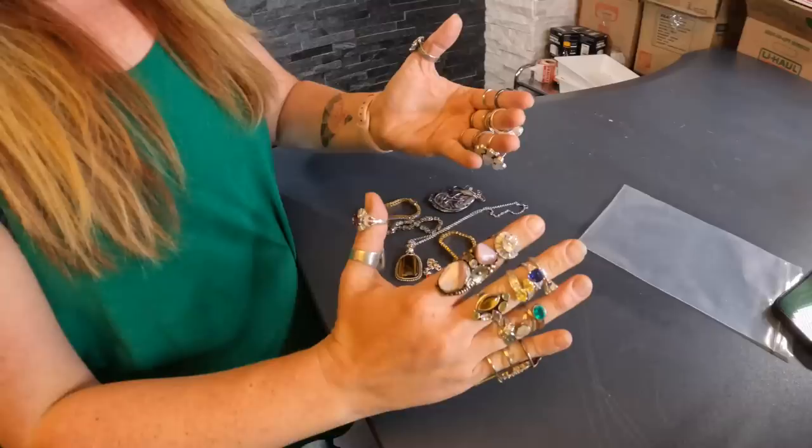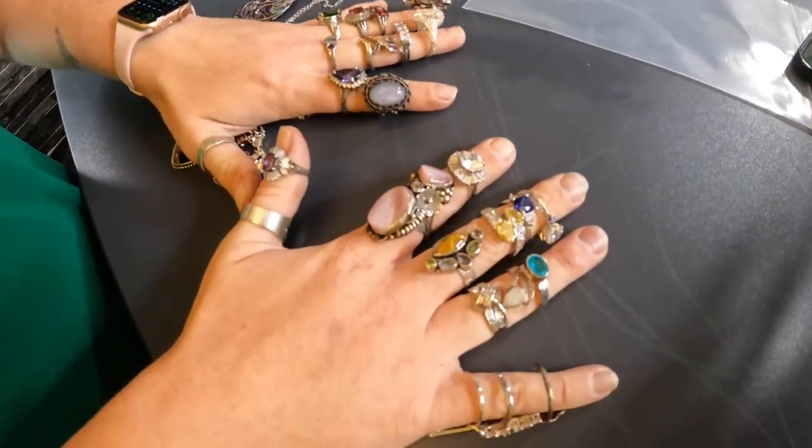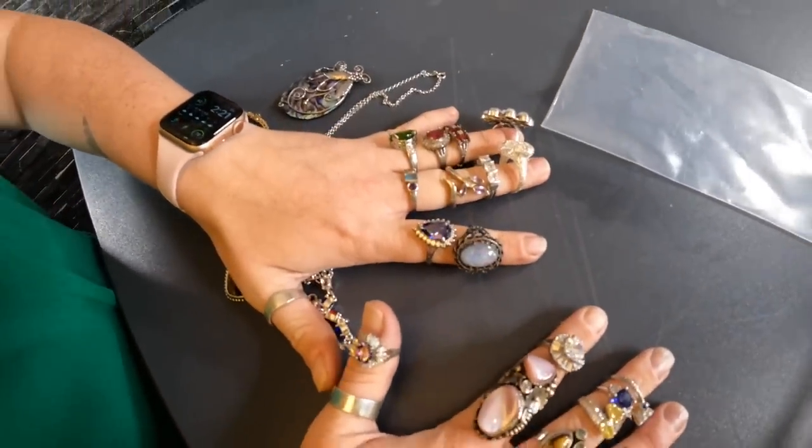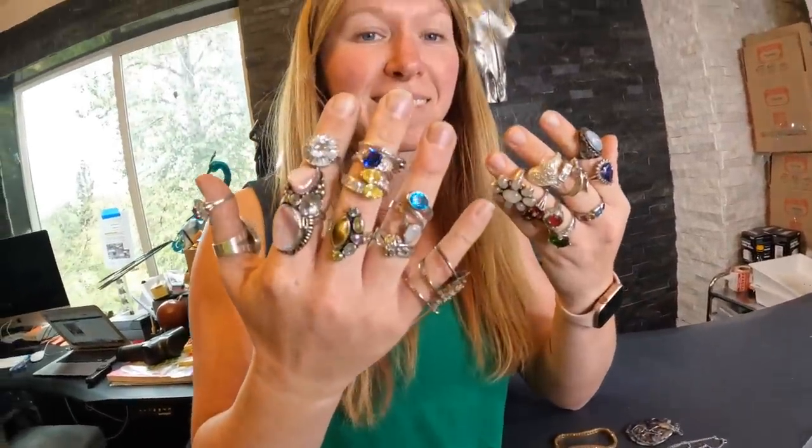All right. Just a little reminder. Look at the beautiful rings, guys. So we found these. We're going to auction them off. These are all silver.